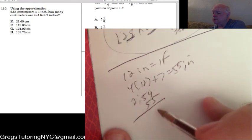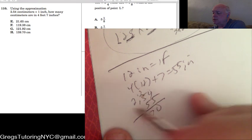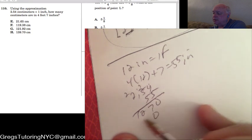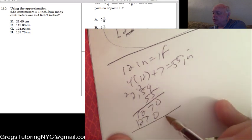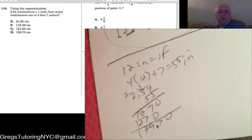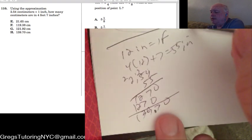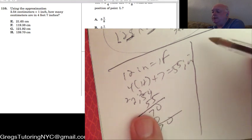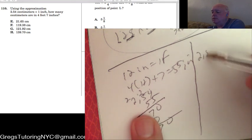We do the multiplication, and we don't have to do that one again because it's the same numbers. And we should get the 139.70 out of that. And this one kind of has two alternate ways to do it, and I say don't do problems in your head. These are quite easy to do in your head, because if 2.54 equals 1 inch, right?